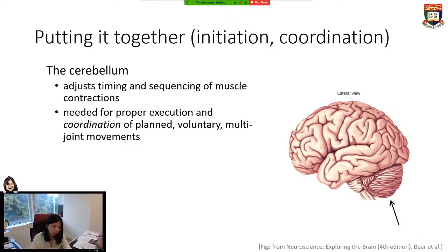But what we haven't talked about is that there have to be other checks installed into our central nervous system in order for us to keep ourselves coordinated. Although the cortex plays a good role in planning, at some point we need to be able to coordinate all these different motor programs as well. And that's where the cerebellum plays a role. I just gave you the text here.